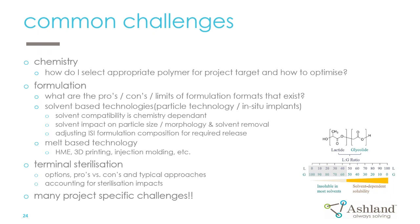So I showed today what we publicly share. If we're working together, we can give you much more support in terms of start to finish through how you would optimize, including some application studies on optimizing your system. And then beyond that, post-processing, things like sterilization, we can offer the existing options that exist, the pros and cons, typical approaches, and some guidance on what would happen to volatile polymers based on the sterilization options that you work with. So we have data in those areas.